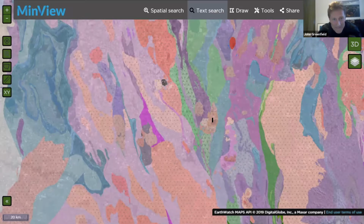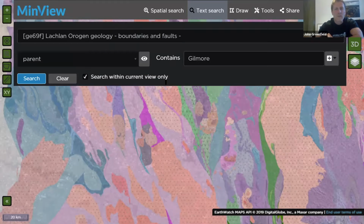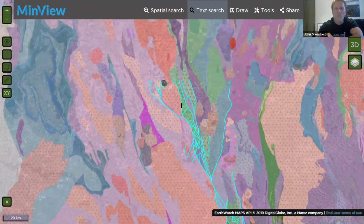So we are back down in the East Riverina here, and the Gilmore fault zone comes up through here. Imagine you're an explorer and you want to look for gold mineralisation, and your hunch is that it's on the back thrust to the Gilmore fault zone. So we'll have a look at that. You go for your boundary and faults here, and we go for parent equals Gilmore, and that's it.